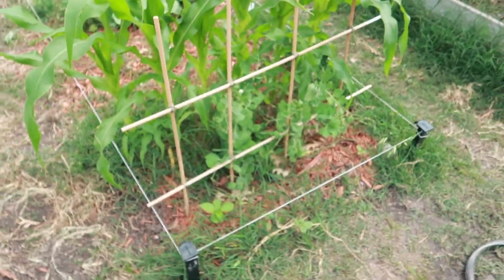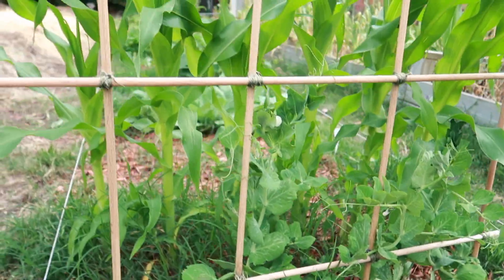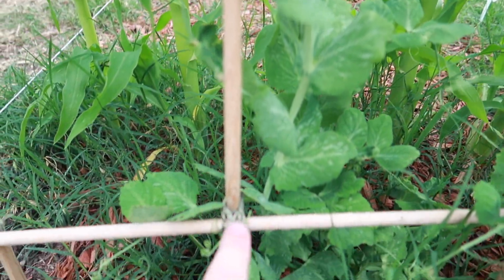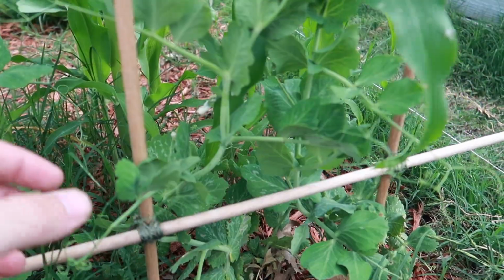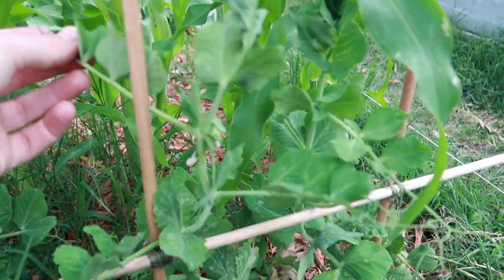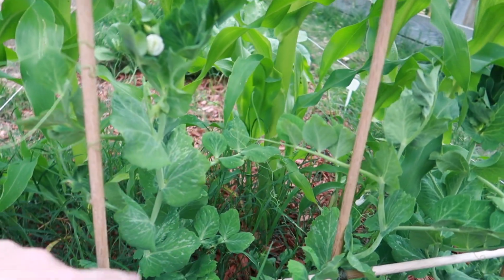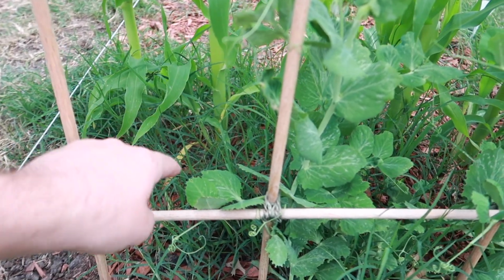So, to start, we've got some awesome growth for the pea plants. If you guys can see, we've got point after point after point that's just being connected, and these guys are really just starting to do exactly what we want them to do. It does stink because if I would have known they were going to shoot up like this, I probably would have tried to plant them a little bit closer to the corn.